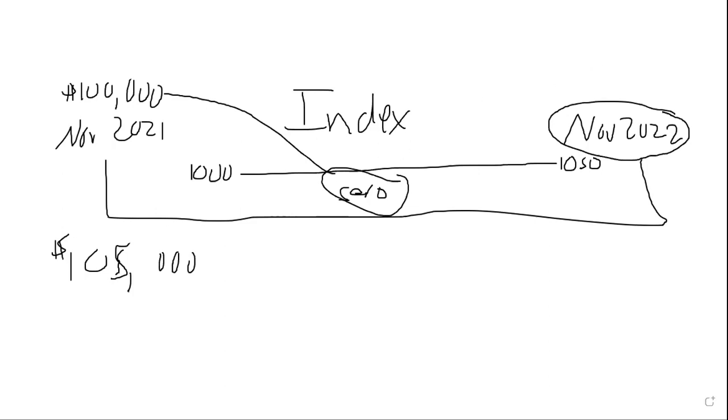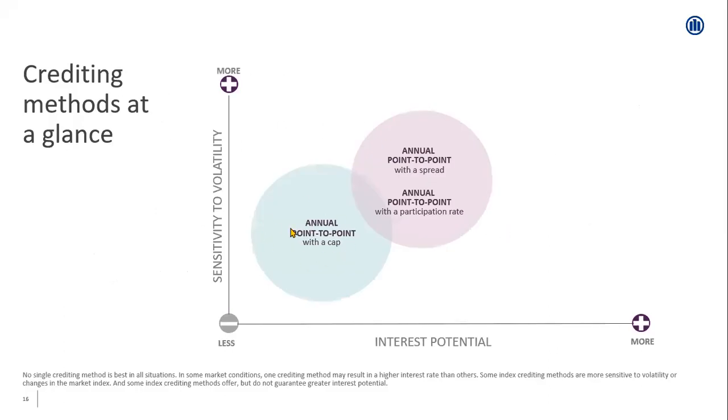So that is what a point to point strategy means. When you see annual point to point, all it's doing is point 1, point 2, and then December 2021 to December 2022, that's another point. January to January, et cetera. All that means with a cap is that if the cap is 10%, and the S&P 500 did 11%, you would only get 10%. That is the most popular by far concept.